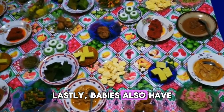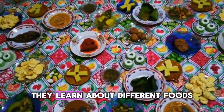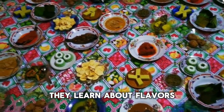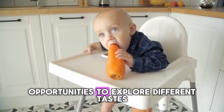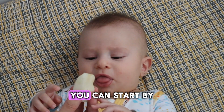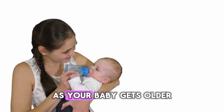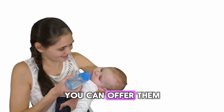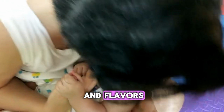Lastly, babies also have a sense of taste. This is how they learn about the world. They learn about different foods. They learn about flavors. So it's important to provide your baby with opportunities to explore different tastes. You can start by giving your baby pureed fruits and vegetables. As your baby gets older, you can offer them more solid foods. This will help them learn about different textures and flavors.